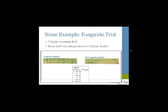Yes, this was an example from 2 growing seasons ago, a typical fungicide trial, I would say. We had the west half of this field that received fungicide, and the east half did not receive fungicide. When we stepped back and analyzed the results at the end of the year, we saw on average a 7 bushel increase. However, once we did a little more digging and looked at historic yield potential, we saw that the west half was always 5 to 7 bushels per acre better.